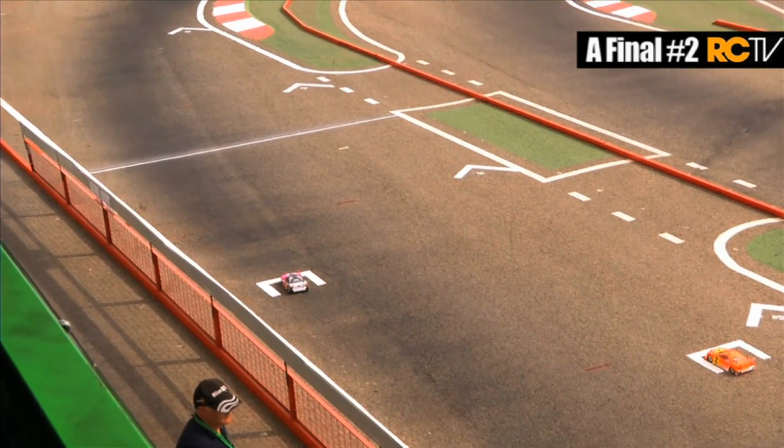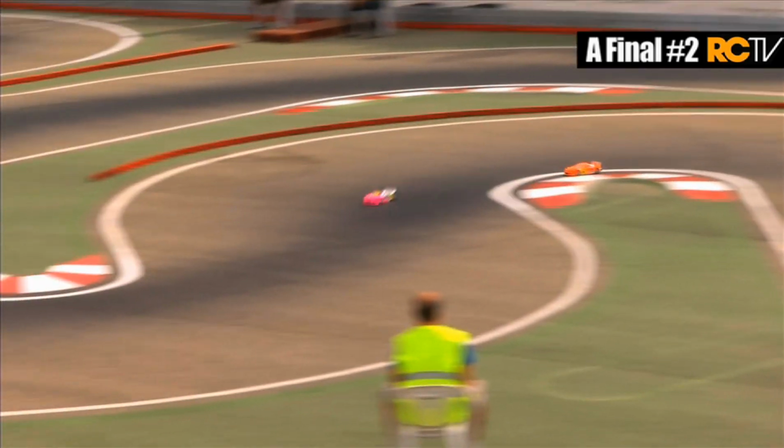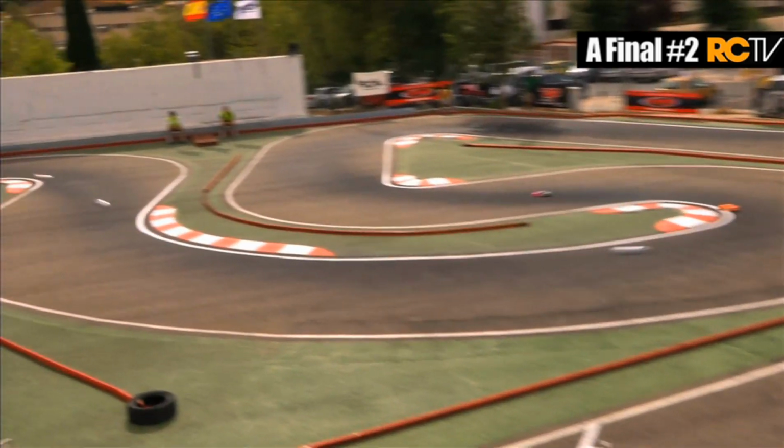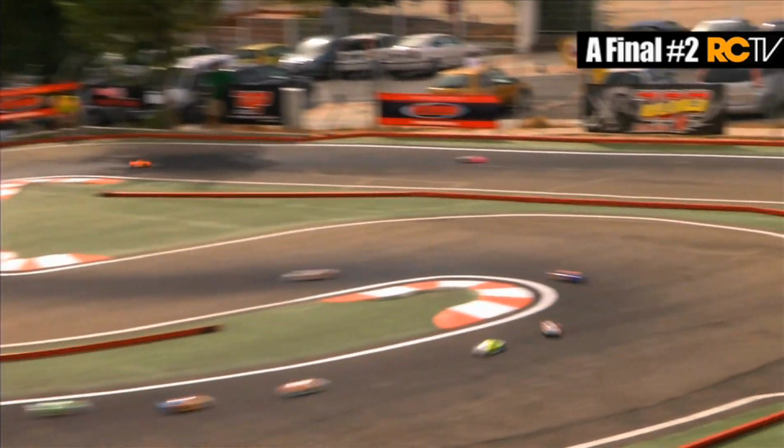A-final 2, and Remy's French teammate makes it off the line this time. With another clean start, the field running in more or less grid order for the first lap. Jan needs to win this, or at least put Remy out of contention, but whilst his corner speed looks good, he's just not catching the poleman in a straight line. And as we've seen all weekend, Remy Callens doesn't make mistakes.